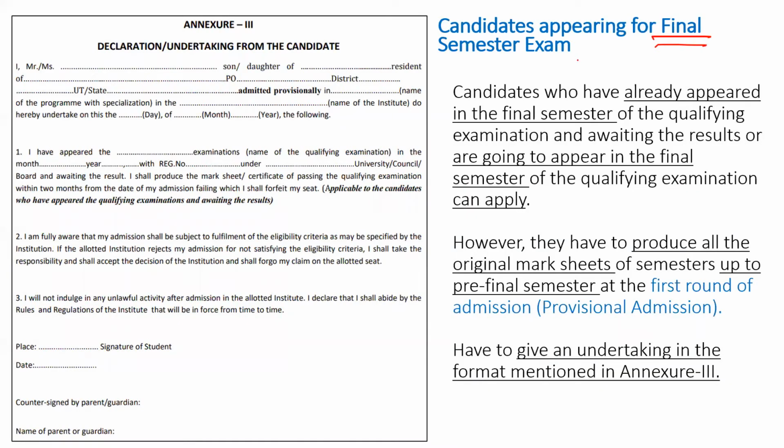Those candidates who are currently in the final semester also can apply, or candidates who have already appeared for the final semester and are waiting for the results, or those who are going to appear for the final semester examination can also apply, because the evaluation is based on pre-final semester marks. However, they have to produce all the original mark sheets up to pre-final semester during provisional admission. They have to submit an undertaking form as per Annexure 3, stating that they have appeared for the examination, and they would submit the certificate of passing the qualifying examination within 2 months from the date of admission, failing which they would forfeit their seat.